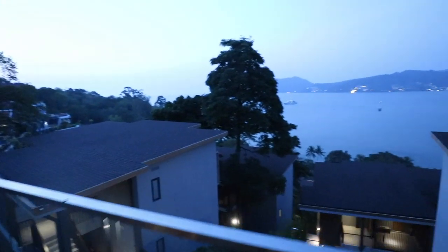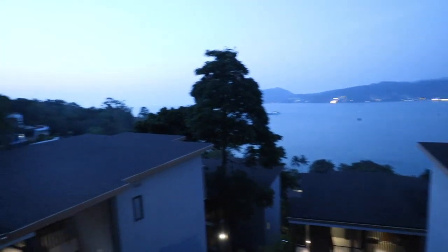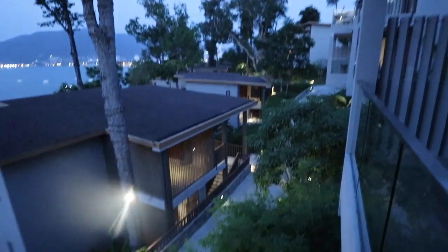You've got a lovely little seating area. The sunset's about to fill the sky with colour, hopefully. And you've got a sun lounger area as well. And the hotel's really cool because it's all up in the hills, look. So we've got this really nice panoramic view of the sea.